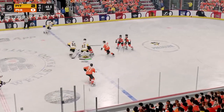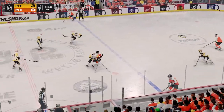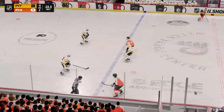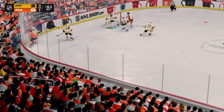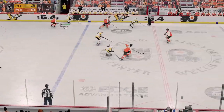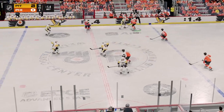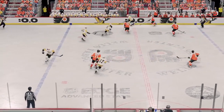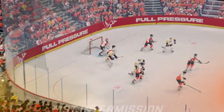Through the neutral zone up along the wing. Takes a bump and loses control of the puck. Nice zone entry from the left. Into the corner now. Pittsburgh's got the puck along the wall. Time to get a clean sheet of ice here as period number one comes to an end.